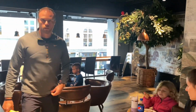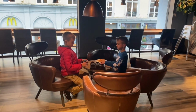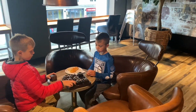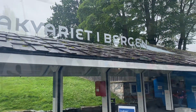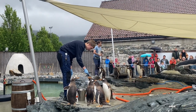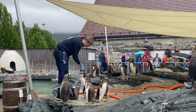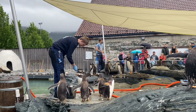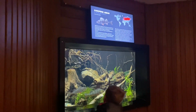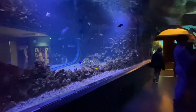We started day 3 with our typical Norwegian breakfast with pastries and muffins. And then off to the aquarium. It was a rainy day and we thought the aquarium might be a great thing to do with the views not being so good with the low clouds. You definitely want to see the penguin show. There's plenty to see on the inside and they have a super cool aquarium tunnel that you can walk through.